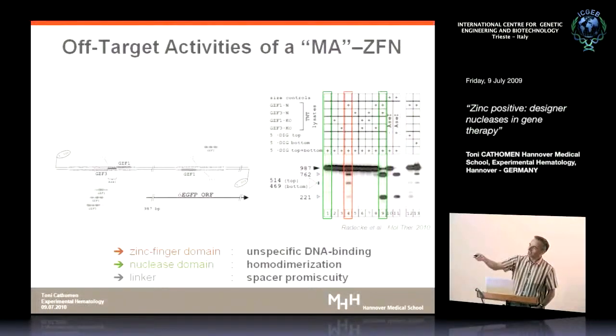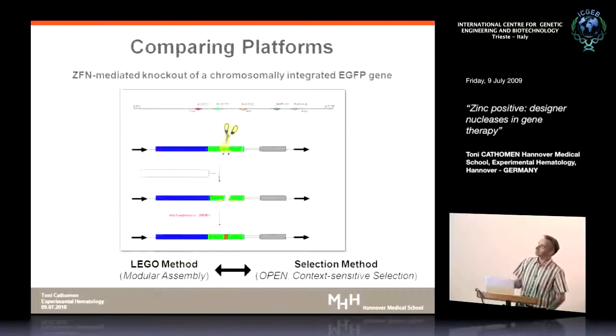We have a nuclease domain which also works as a homodimer, which is the problem here. And then we have this small linker that connects the two domains, which also has some influence on spacer promiscuity, meaning that it does not always cleave at the canonical 6 base pair spacer, but also at the 11 base pair spacer. So these are all things that we try to improve over the next years.